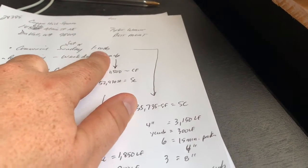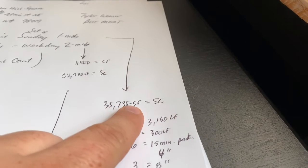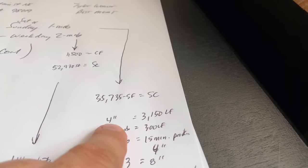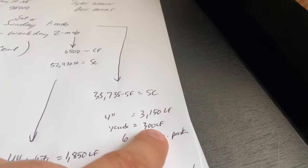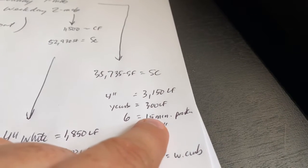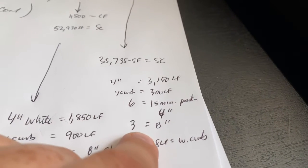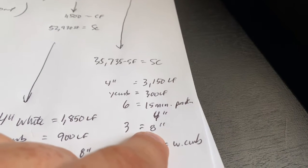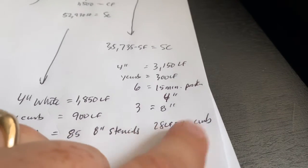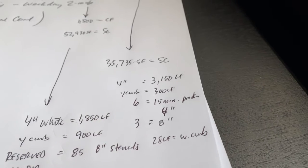So either Saturday or Sunday, one mobilization. Okay, that means 35,735 square feet of seal coat, 3,150 feet of 4-inch white, 300 lineal feet of yellow curb. There are 4-inch 15-minute parking only stencils, 6 of those. And then there's 3 8-inch 15-minute parking only stencils. Those are in white. He says there's some white curb in there, and that's 28 lineal feet.